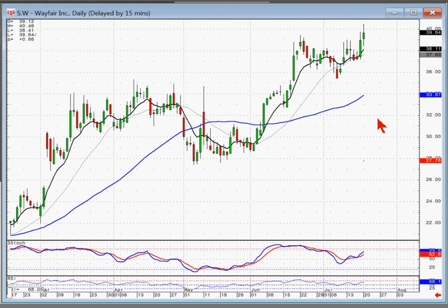And Wayfair, another J-hook pattern in progress. Wouldn't be afraid to be buying this one on positive trading tomorrow.